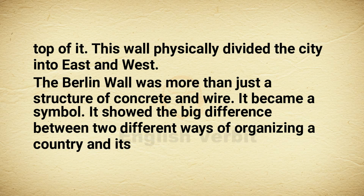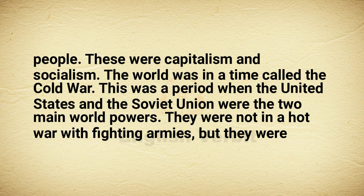The Berlin Wall was more than just a structure of concrete and wire. It became a symbol. It showed the big difference between two different ways of organizing a country and its people. These were capitalism and socialism.